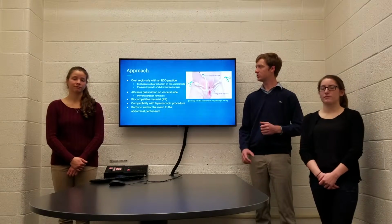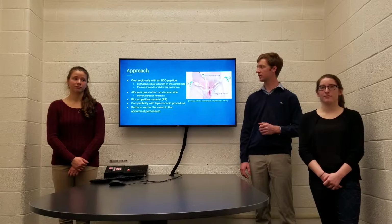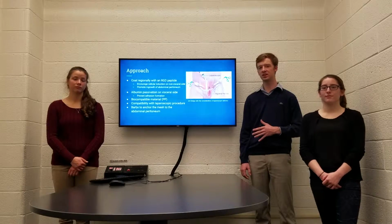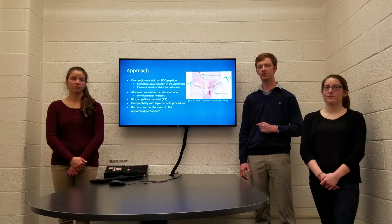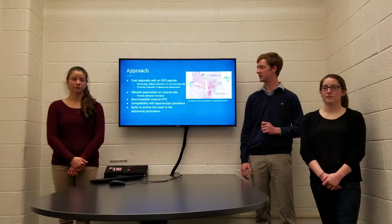For our approach, we're looking to keep with the mesh design, specifically a lightweight mesh, where we're going to regionally coat it with an RGD peptide on the non-visceral side, allowing for the abdominal peritoneum to ingrow into the mesh, preventing it from migrating and ultimately anchoring it to the surgical site.